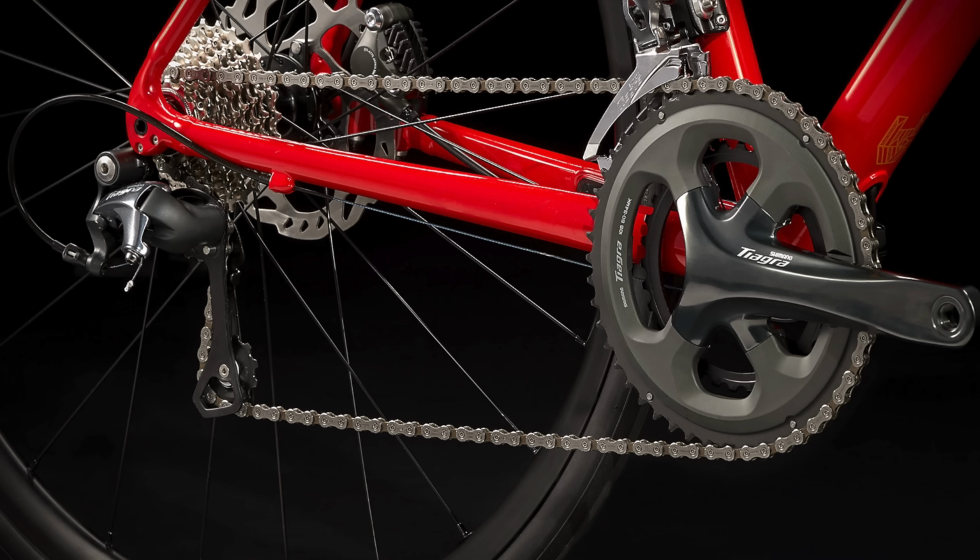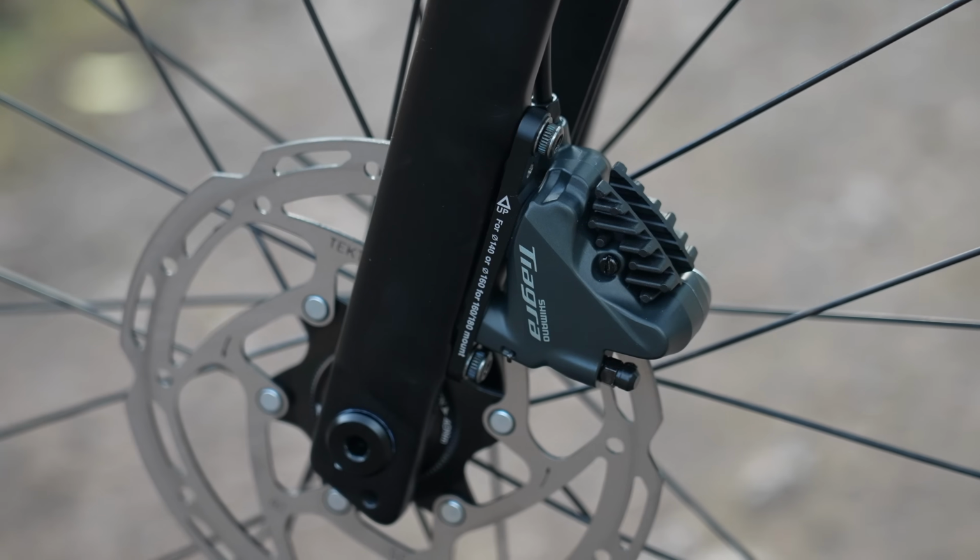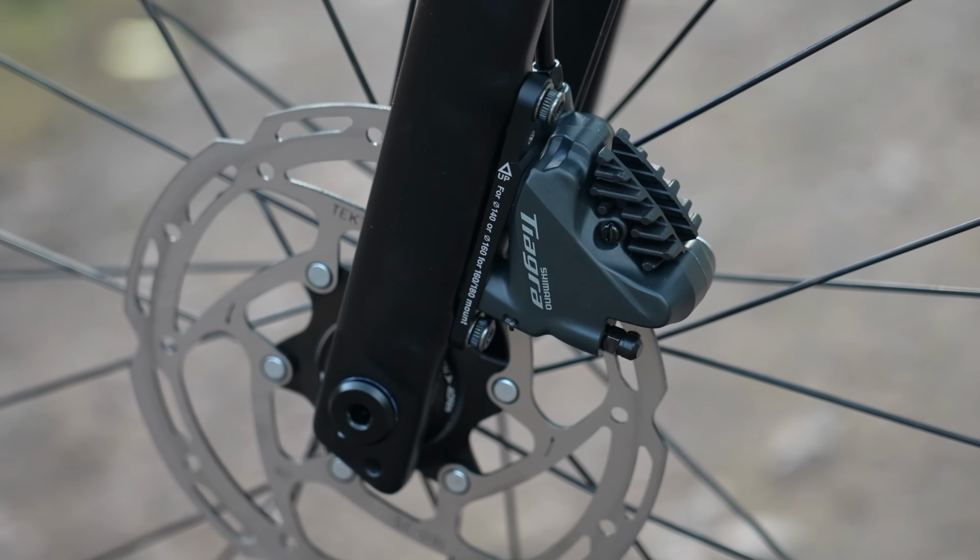It's well under budget at £1,750 as well, but you only get a Shimano Tiagra groupset. Now Tiagra is Shimano's fourth tier groupset underneath Dura-Ace, Ultegra and 105. It's a 10-speed groupset, so not 11 or 12. And mechanical shifting with hydraulic disc brakes.